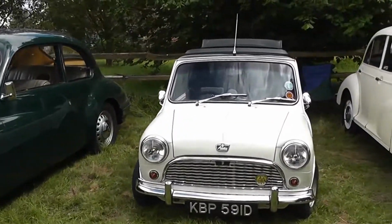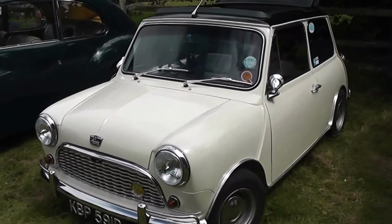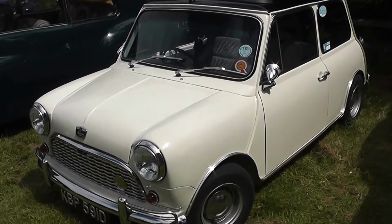Here we have a 66, now called the Classic Mini, because obviously we've got the more modern BMW version that's also called a Mini, so these now get the name Classic Mini.